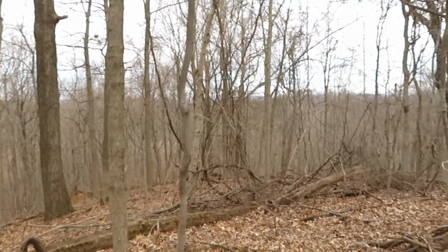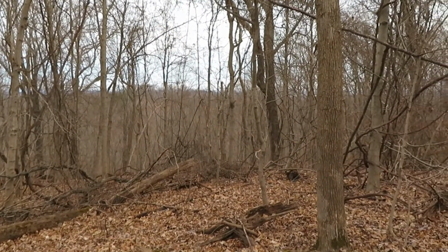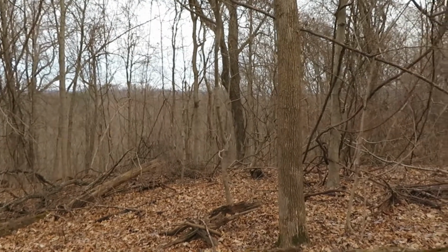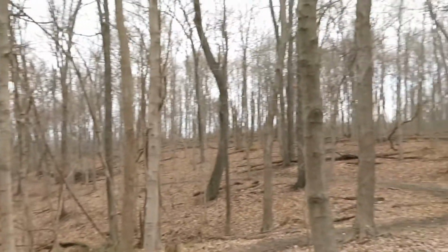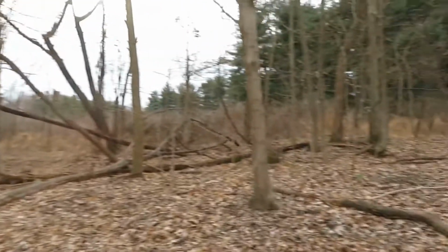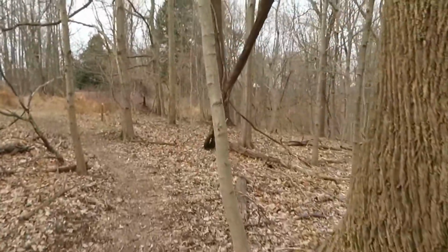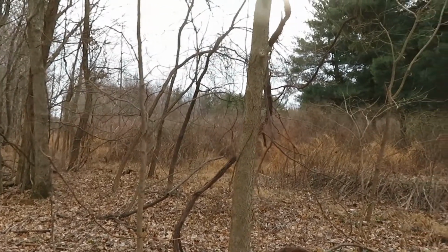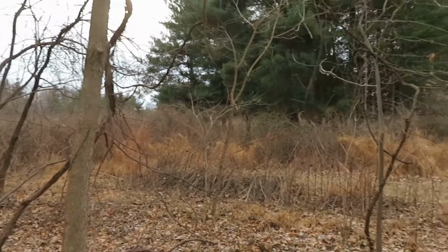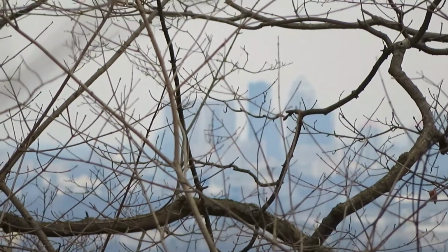I've never found a shed at Jefferson Memorial Forest, but I did find a 5-point buck skull that still had its antlers. Hunter probably made a bad shot and it ran into Jefferson Memorial Forest and died. Hopefully the hunter was hunting outside the forest and not poaching. Another view of downtown Louisville. Very foggy.